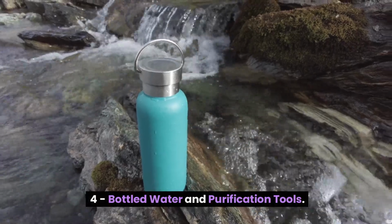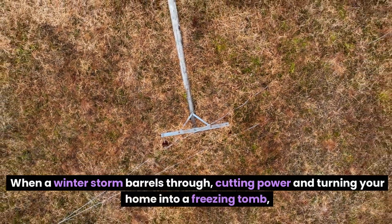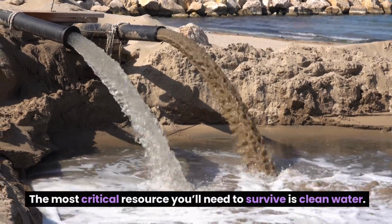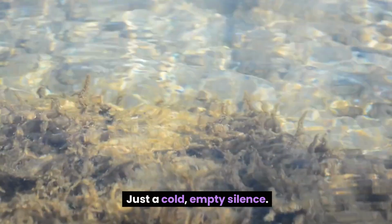4. Bottled water and purification tools. When a winter storm barrels through, cutting power and turning your home into a freezing tomb, the most critical resource you'll need to survive is clean water. Now imagine this. You twist the faucet handle, expecting the familiar rush of water, and instead, silence. Nothing. Just a cold, empty silence.